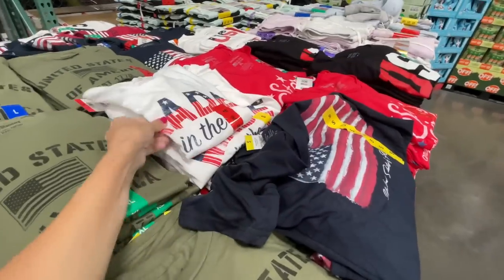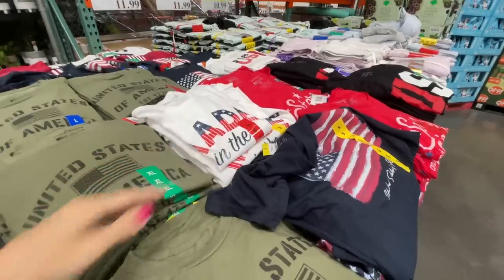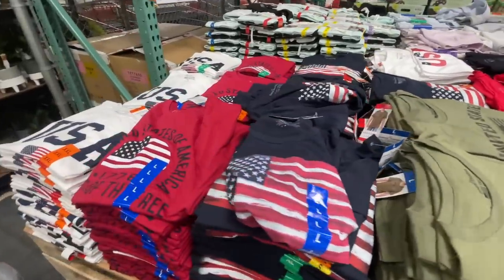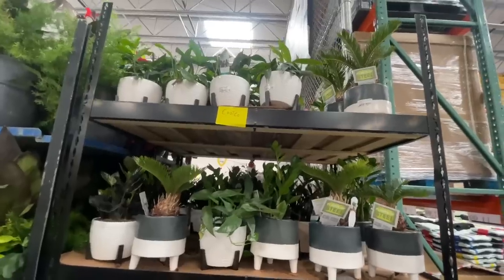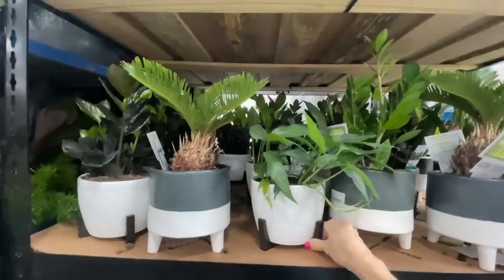But they have a really nice array of Americana shirts, made in America, stars and stripes, all that good stuff. $12. Support your country. Okay. Actually, I'm looking for end of the year teacher gifts, and this might do the trick.